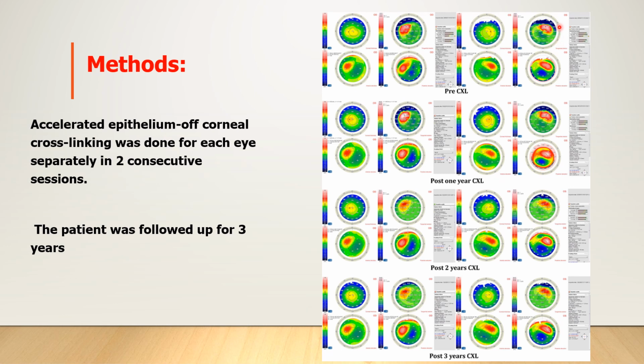We can notice that there are changes in the corneal curvature in the form of corneal flattening in the superior part of the cornea in the area of the corneal ectasia, with associated improvement in other corneal topographic parameters.